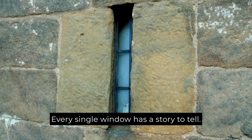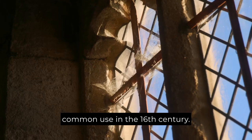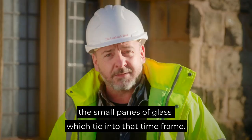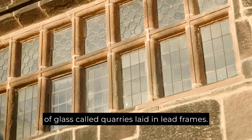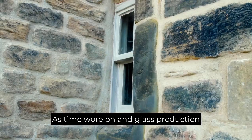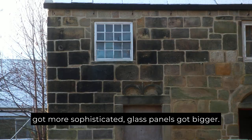Every single window has a story to tell. We know that glass came into common use in the 16th century, and the windows that are on the chapel, you can see the small panes of glass which tie into that time frame. So in the 16th century it was small pieces of glass called quarries laid in lead frames. As time wore on and glass production got more sophisticated, glass panels got bigger.